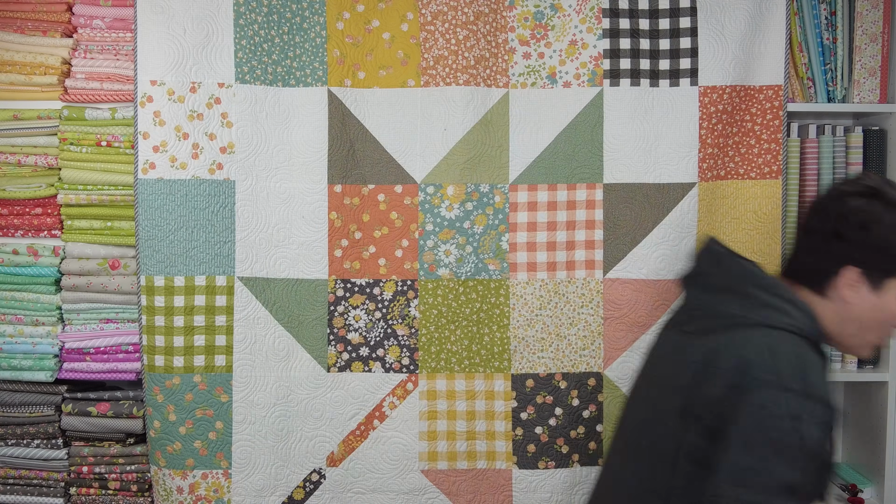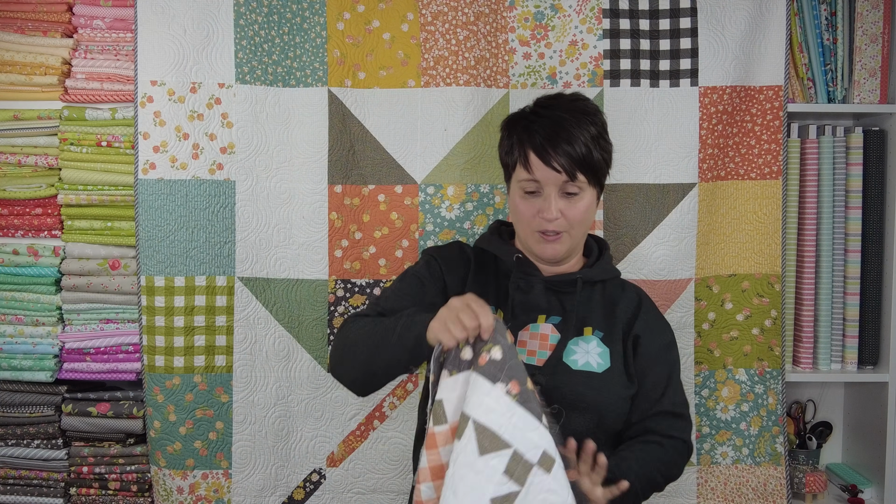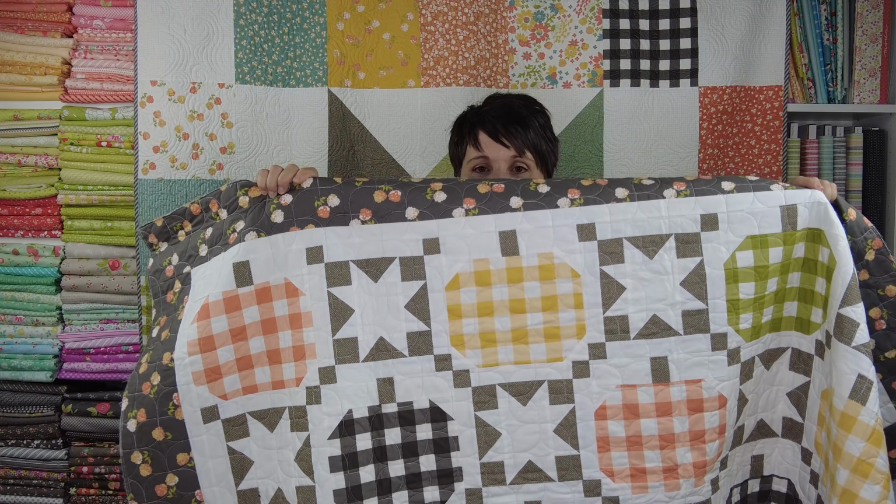That quilt had all of those pumpkins with the checked fabric. And then of course, Roadside Harvest had all of the pumpkins too. So this is Autumnal again. And I'm going to show you how I would go about straightening up the checked fabrics so that you have a nice straight starting point when you are cutting out your checked fabrics.